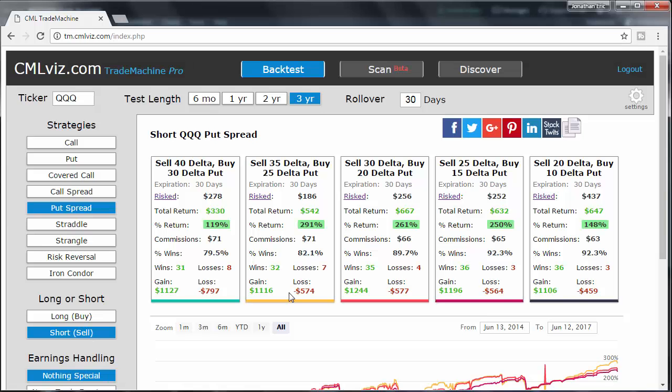So when I go back to the options backtester, that's what I've put in here: selling a 40 delta, 35, 30, 25, and basically there's a difference of 10 in each one, just to see how far out of the money you want to go.